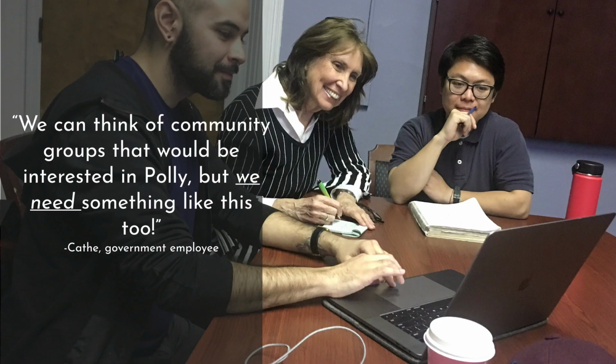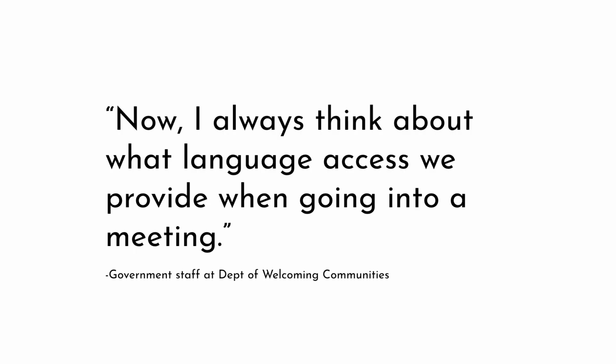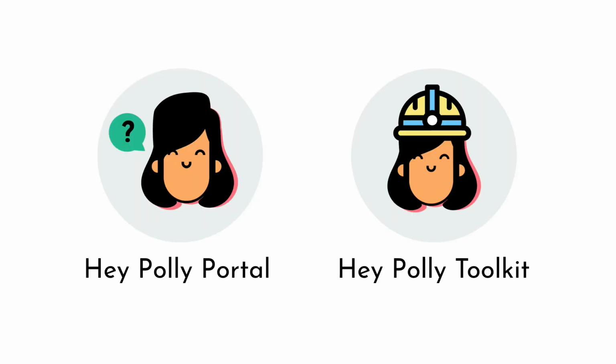We brought this back to Jersey City, the Office of Welcoming Communities, and we heard positive feedback. But the office was realistic about implementation timelines and suggested that we seek out community groups. We were a bit discouraged, but just by showing up and advocating for language access, we were already able to shift mindsets. A government staff says now, whenever he goes into a meeting, he always thinks about language access. So we thought, with the right tools and resources, anyone can advocate for language access. And so, Hey Polly became a two-part system, one for LEPs and another for community members that want to bring Hey Polly into their community.